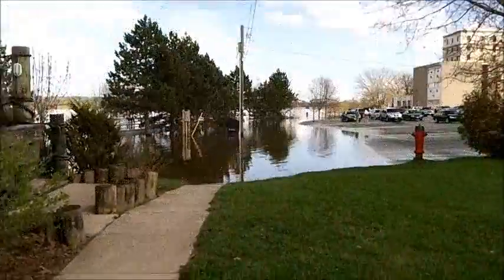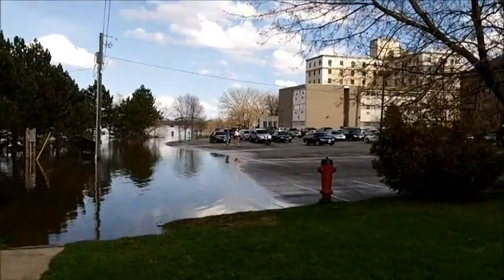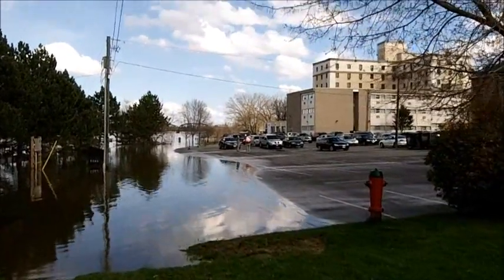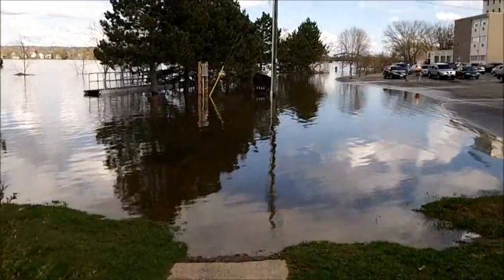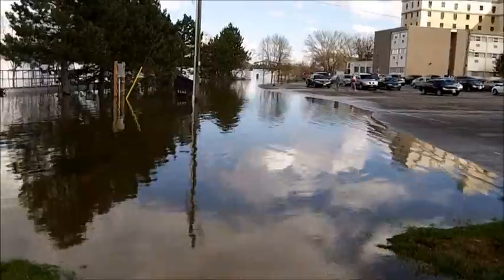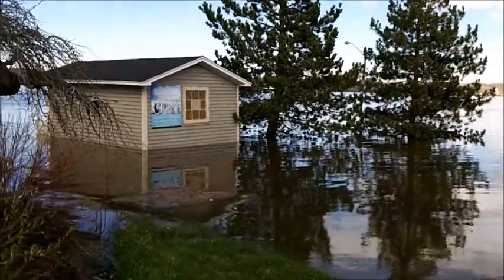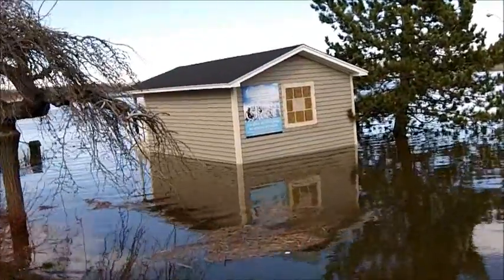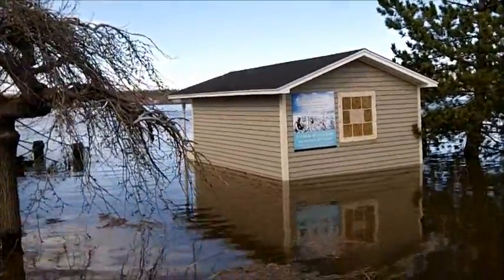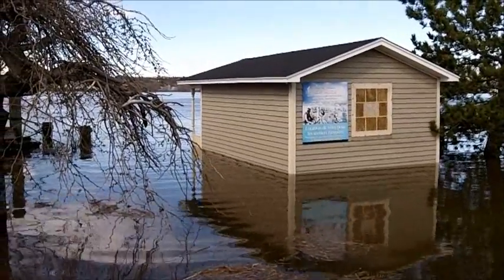Behind the lighthouse here, coming up to the back of the Beaverbrook Hotel. Parking lot starting to get submerged. This is kind of a common occurrence here though. Well, there's the River Trails Bike Rentals building. Underwater, I don't think that's good.